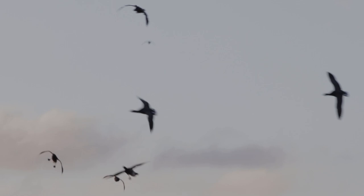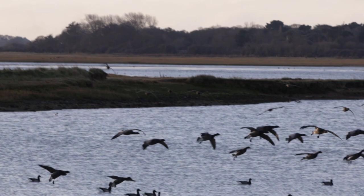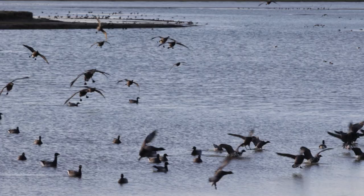By October, large flocks of dark-bellied Brent geese, which have travelled all the way from North Russia, arrive in their thousands all along the south coast to overwinter here in the UK.